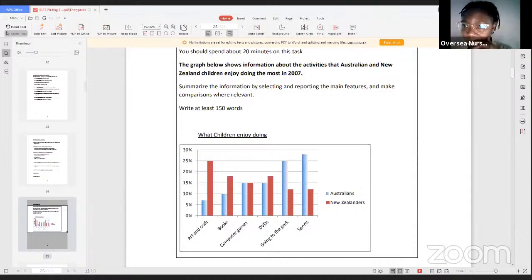Okay, well done. Then for the other one, is there anything you were supposed to have mentioned that you have not mentioned here? Then when it comes to DVDs, the New Zealanders enjoy DVDs more than the Australians, with about 18% compared with the Australians that had 15%.